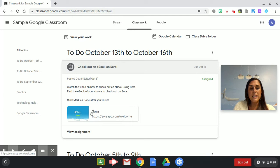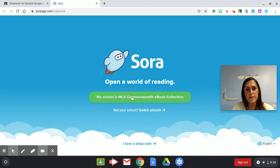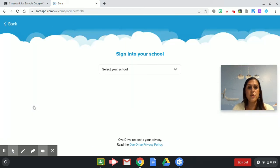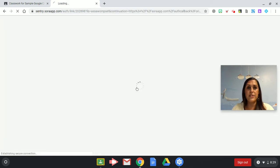So we are going to click on Sora. And now we need to log in. And over here, I know my button says my school is MLS Commonwealth. Yours is going to say find my school. Okay, so you're going to click on that. And now over here, you click on Assawamsett Elementary School. And you go through here and it says select your school. And so we click on Assawamsett. And the green button, sign in using Assawamsett Elementary School.